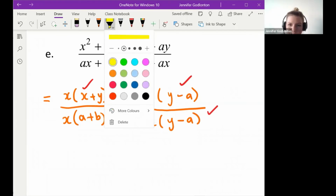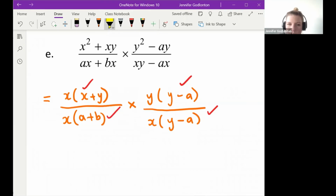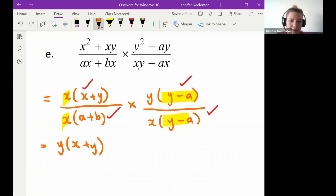Okay. And then what's going to cancel with what? The x and the x. Okay, good. The x and the x, yeah. And then the y minus a and the y minus a. Beautiful. Okay, so what would I be left with? Can I multiply? You can multiply it, but I think rather just leave it looking like that, instead of multiplying into the bracket. And then over x, a plus b.